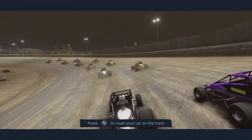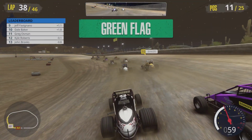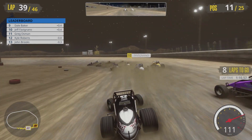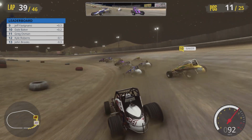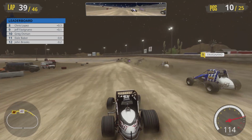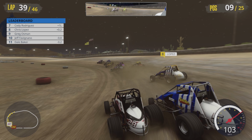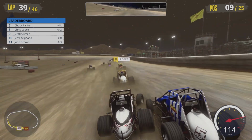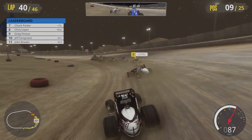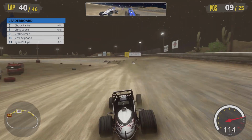We are seconds away from the action. That's the green flag. All right, here with the restart. Fabiano, Baker. We got to have a good run off the corner, or else all of our efforts are thwarted. Going underneath Fabiano here for ninth. We lock wheels a little bit. Lopez now, the only other car we can legitimately pass, fourth position.